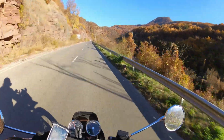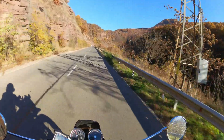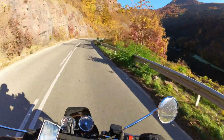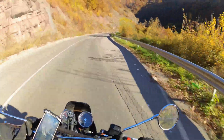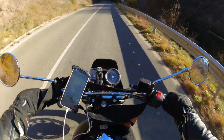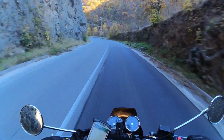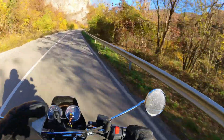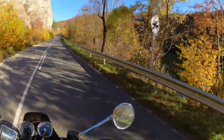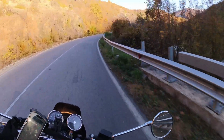Apart from that, the landscape here looks super, super beautiful. You have the very gorgeous autumn trees, and we're always kind of changing between driving in the sunlight where it's somewhat okayish warm, and then driving into the cold, like here. Oh, it's very beautiful with the river right next to us. Yeah, now you can see it. Looks quite nice. The curves here are nice and joyful to ride.